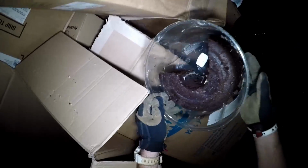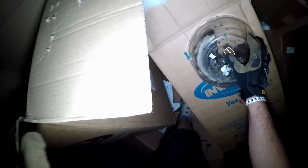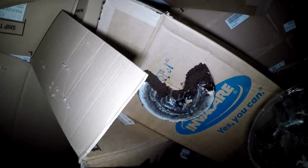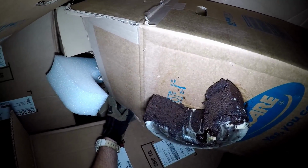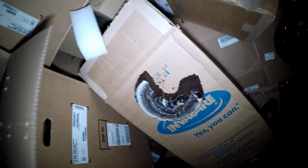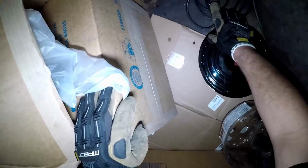Ooh, look what we got, y'all. We got some cake. It's a chocolate pudding cake. Man, that looks good, dude. Almost edible. Shoot, if that were in my fridge, I'd eat it. Heck, if that were in the fridge at work, co-worker's food that's been in there for a few weeks, I'd still eat it. But I'm in a dumpster, so I'm not eating it.